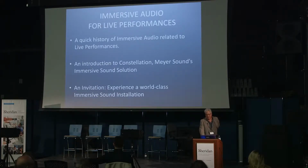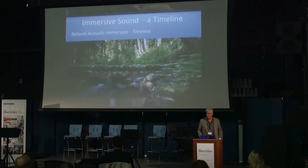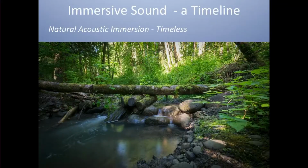Okay, so there's an example of a physical acoustic immersion, and I think we can all imagine what that would sound like. I certainly hope so. I have a feeling that if I were one of those two people standing there in that cave, I would know what it would sound like, and it would certainly be immersive. A different kind of immersive, but the same idea, sitting on a rock or a log quietly, hopefully no highway nearby. Pretty peaceful, but certainly an immersive situation.